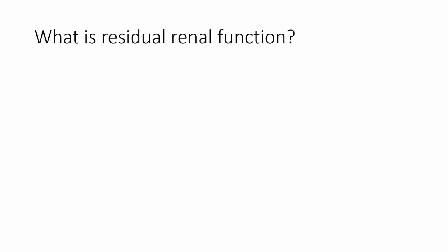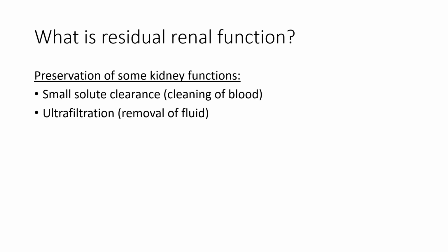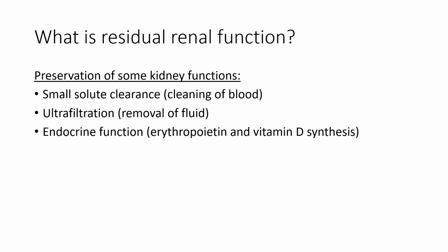Residual renal function refers to the remaining functional capacity of the kidneys in dialysis patients. So it represents the residual ability of the kidney to perform the same essential functions that we talked about, such as filtering the blood or cleaning the blood, so removing solutes such as creatinine and urea. Removal of fluid, we call that ultrafiltration. Production of hormones, some people on dialysis still make erythropoietin and vitamin D. And of course, the ability of the kidneys to regulate blood pressure.